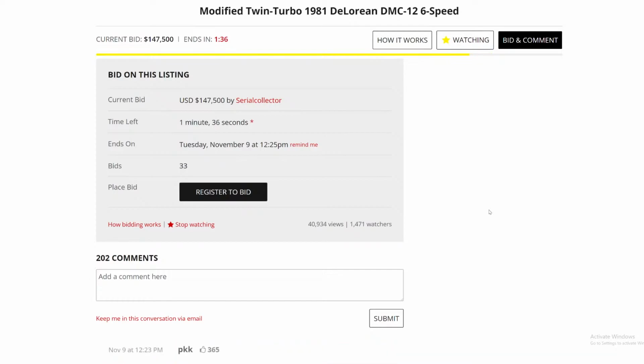Actually, the real record, if you want to get technical, is that one of the Back to the Future screen used stunt cars sold for 500,000 once upon a time. So the Shays own that one. 500,000 was a Part 3 stunt car. It might have been, I don't know, but 500,000 I think is currently the record if you want to get technical. But just recently, a replica time machine, and not a very good replica, sold for, I think it was 178.